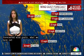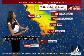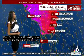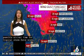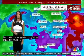Winds will really start to pick up for us as we go into Wednesday morning. The earliest possible arrival time for tropical storm force winds does indicate those gusts in places like Key West, and then filling in for Wednesday through Thursday and even into Friday, we deal with some gusty conditions across the area.